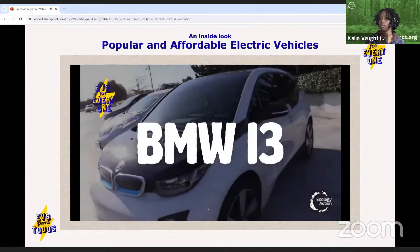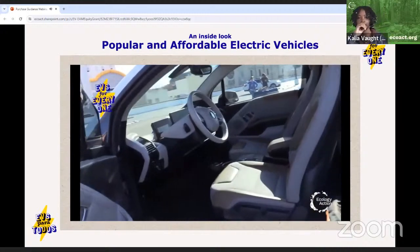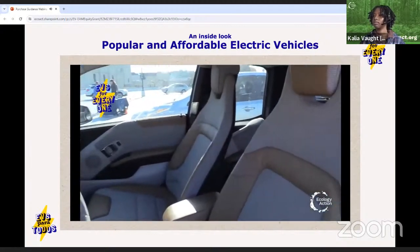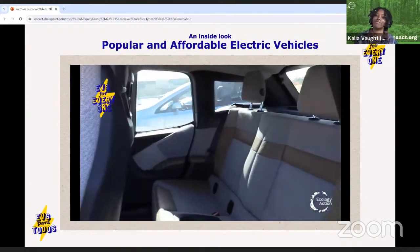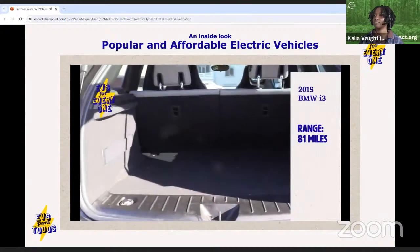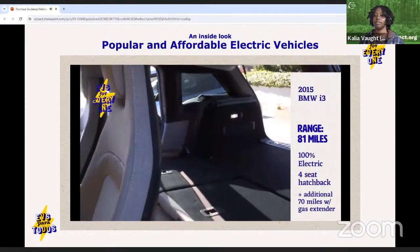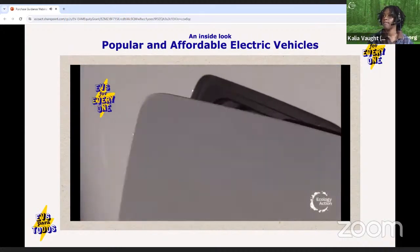This is the BMW i3 and is a great affordable option as a used plug-in hybrid electric vehicle with many on the market. This one is the 2015 model. It's a hatchback with 4 seats. This model has an all-electric range of 81 miles with the optional gas range extender, which adds an additional 70 miles of range. The BMW i3 is a great option for city commutes and day trips with a luxury car feel.